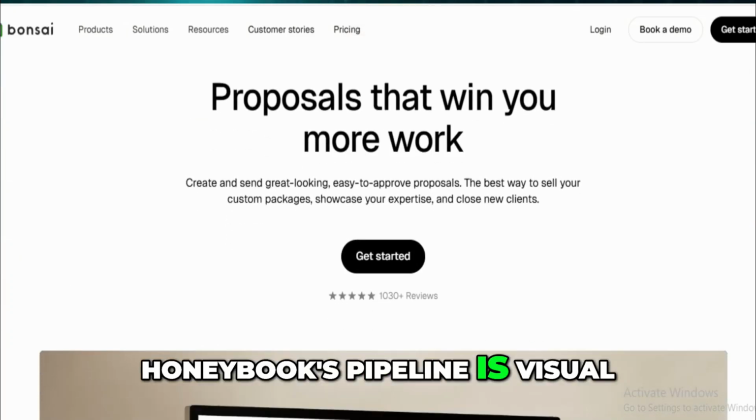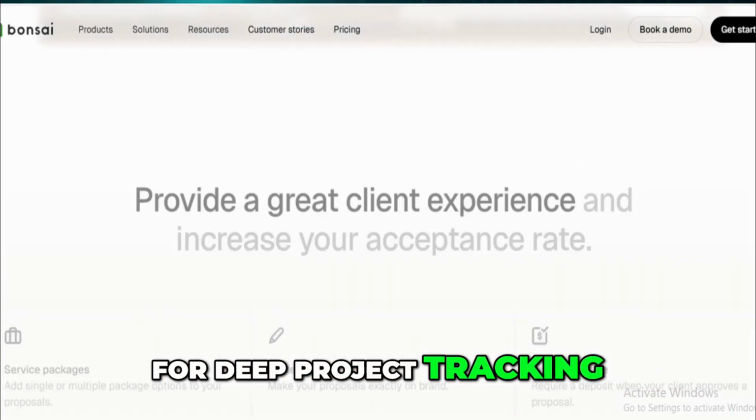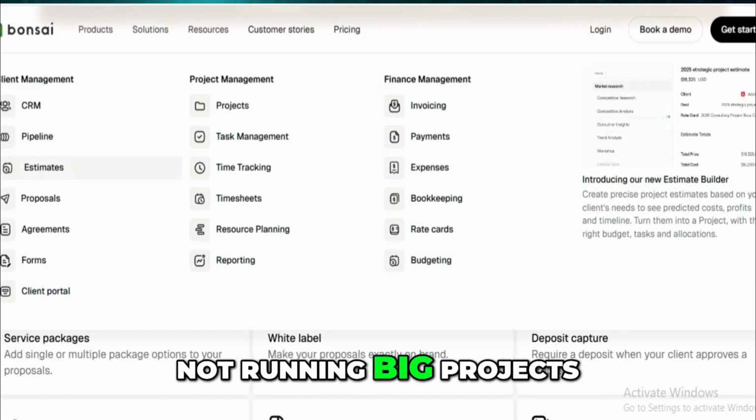HoneyBook's pipeline is visual and easy to customize, but it's not meant for deep project tracking. It's more about managing where your clients are in your process, not running big projects.